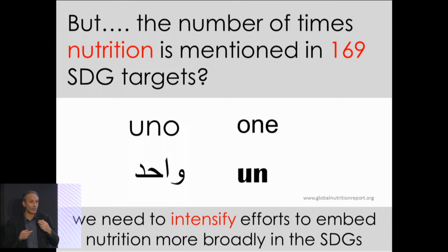You need to blog about them. You need to tweet about them. You need to write about them. You need to give them to your boss. You give them to your professors. Give them to your director generals, whoever they are. Give them to your country representatives. They need to be in the SDGs. Otherwise we have missed the boat.